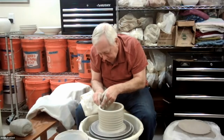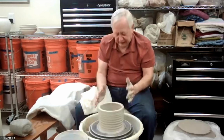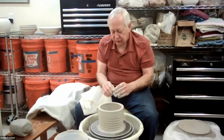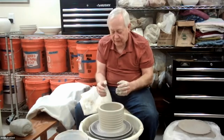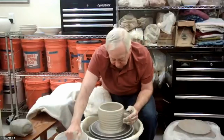Okay, so this is the last pull. I've got nice tall sides. If you notice, I started out making a cylinder. Almost every piece of pottery that you throw on the wheel starts out as a cylinder. No matter if you're making a vase or a coffee mug or a bowl like I'm making, it starts out as a cylinder.